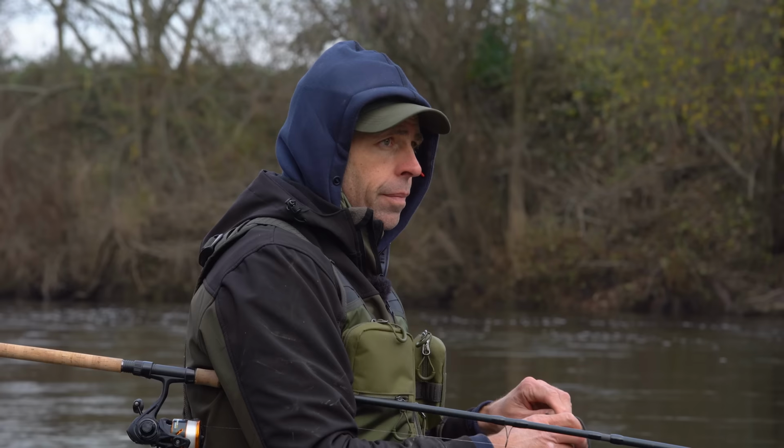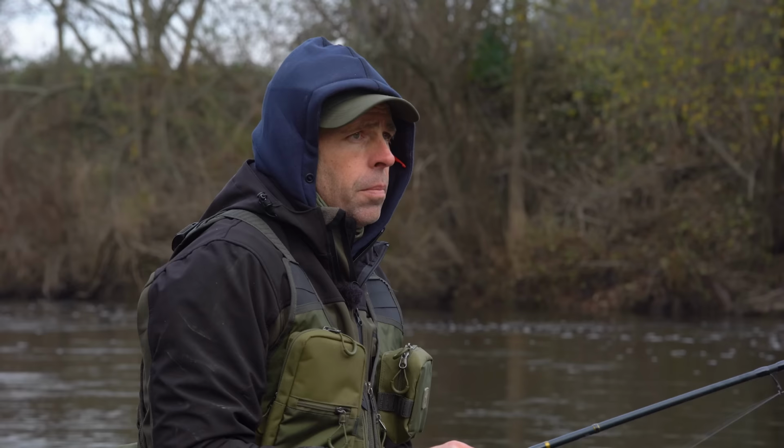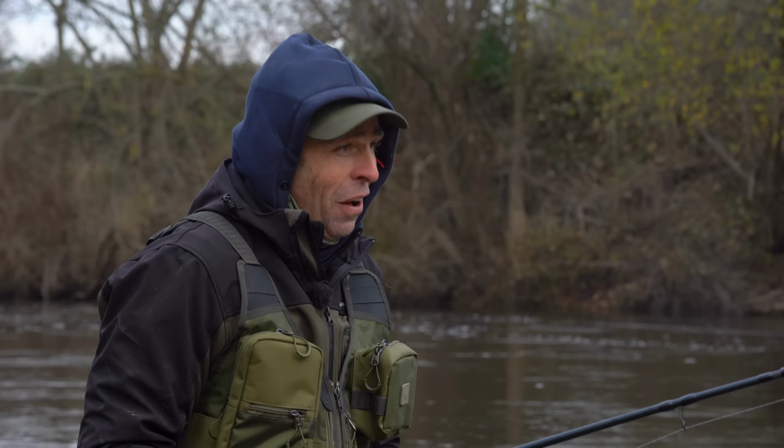You can pretty much, as long as you've got a decent enough shoal in front of you, keep them coming all day long. That's it, nice and simple. But on a day like today, you've just got to persevere, because every rundown could result in a 5-pounder. I mean, no rundowns at the moment have resulted in a 5-pounder, but you never know. What they have resulted in is frostbite on my fingers and my toes.